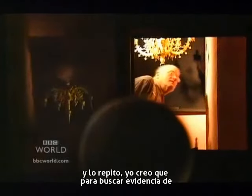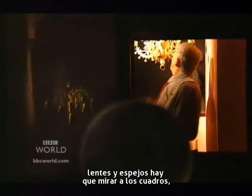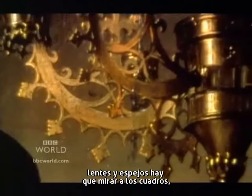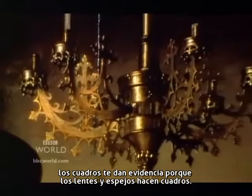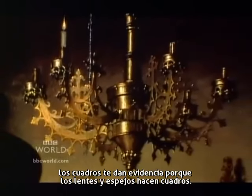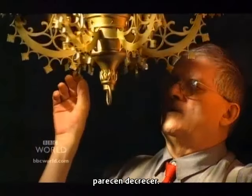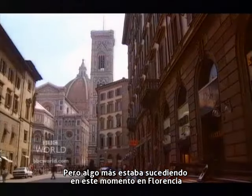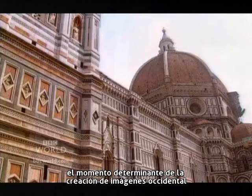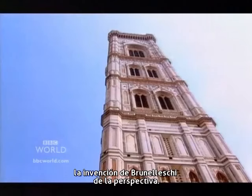And I'll repeat now, I think to look for evidence of lenses and mirrors, you look at pictures. Pictures give you evidence because lenses and mirrors make pictures. All the questions about where is the equipment seem to fall away. But something else was happening at this time in Florence, the defining moment of Western image-making, Brunelleschi's invention of perspective.